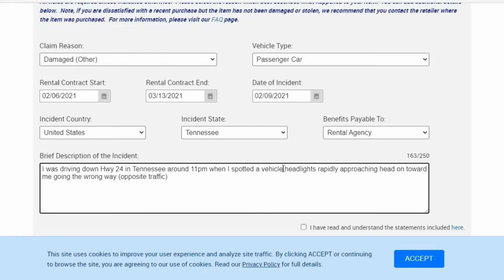I said vehicle's headlights. Would that be apostrophe S? I guess so. I think that's an apostrophe, because it belongs to a vehicle. Collision is one S, right? C-O-L-L-I-S-I-O-N. Collision.